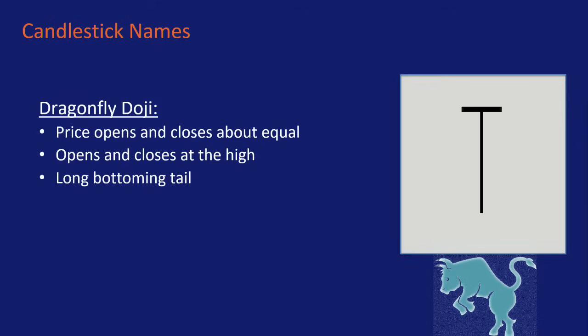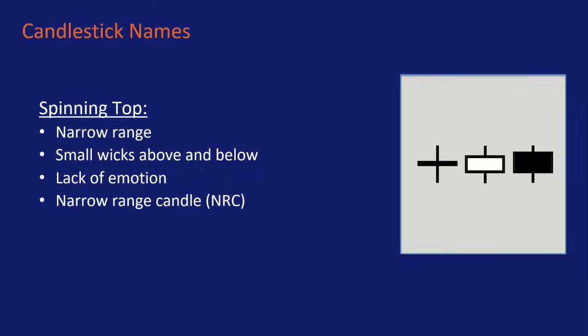Now, what are some of the other ones out there? These are all called spinning tops, and really all a spinning top is a very short, compressed range. A narrow range candle is what they like to call them, or NRCs. Generally what that means is you have a lack of emotion, so it stays in a very short trading range. You don't have much price movement, maybe some small wicks or shadows, tails above and below, but really it's not a lot going on, and it generally represents indecision.